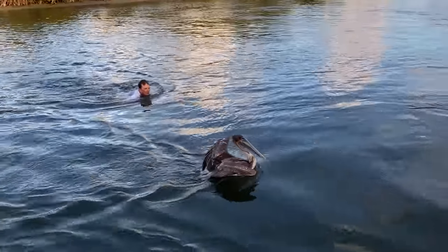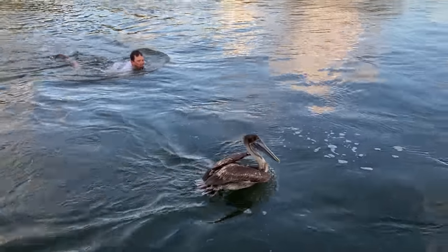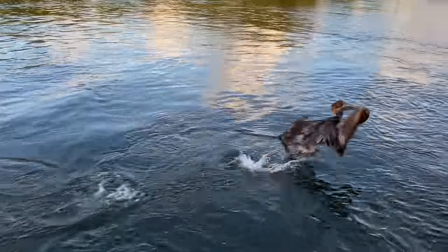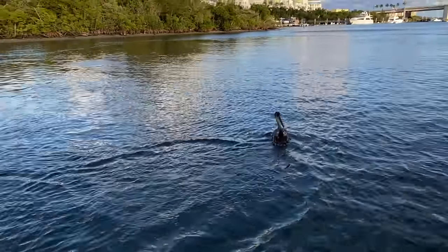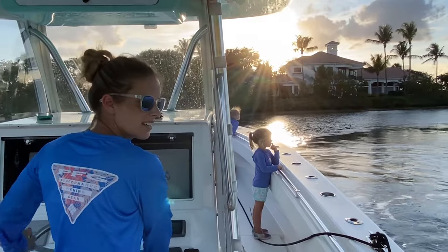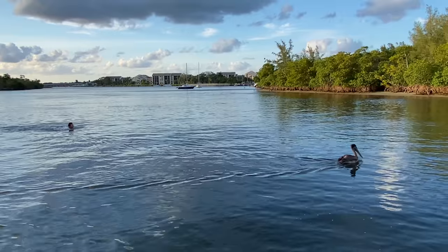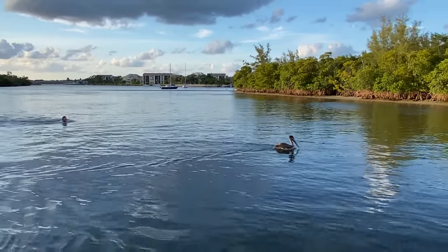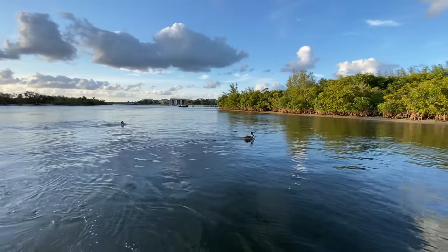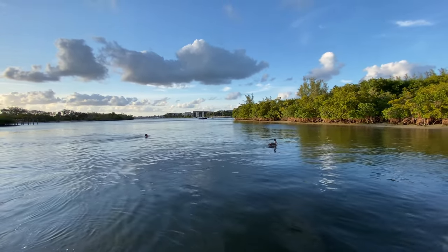Yeah, he's got line and everything stuck in him. He's got all kinds of stuff on him. Back up. No, don't run on the bank. Come up here. He's going back to the beach now.